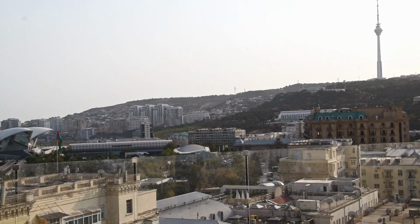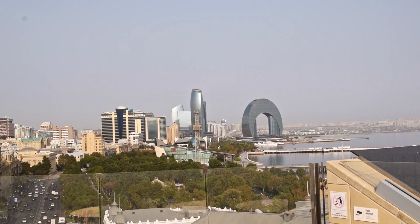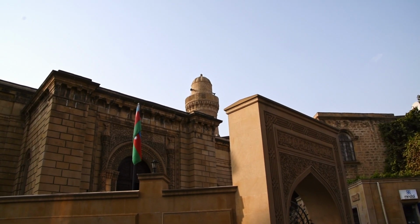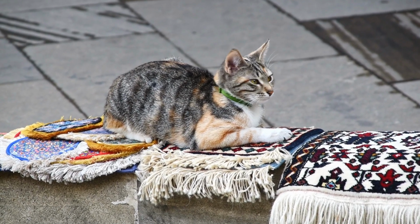From the top you get a fantastic 360 view of the city, taking in the old town, the various skyscrapers, and the sea. After that I continued my stroll around this area, taking in more of this ancient architecture, and said hello to a local resident. Like Istanbul, cats are everywhere in Baku.